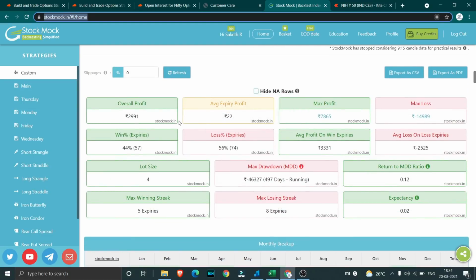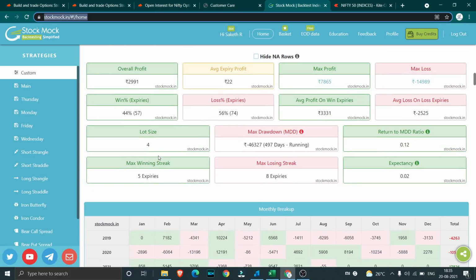So you can see that overall profit, in spite of repeating a normal short straddle with a hedge, that is iron fly, for 3 years without any adjustment, will only give you 3,000 rupees. So as I told you, the money in short straddle is not in the strategy, but it is in the adjustment. So how much loss are you going to save on the days when you make a loss is actually going to determine how profitable you will be in the longer run.